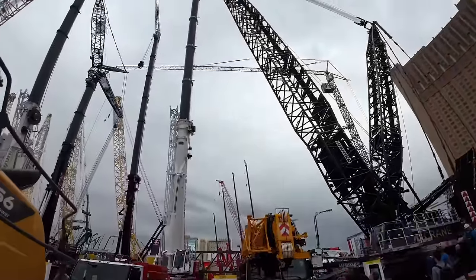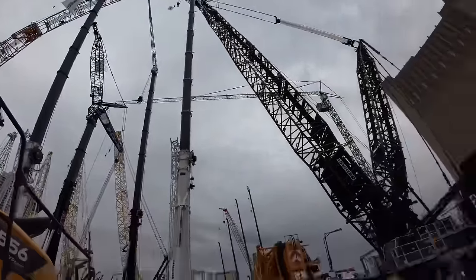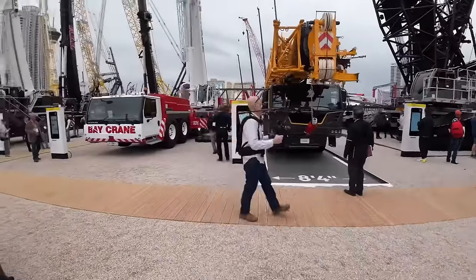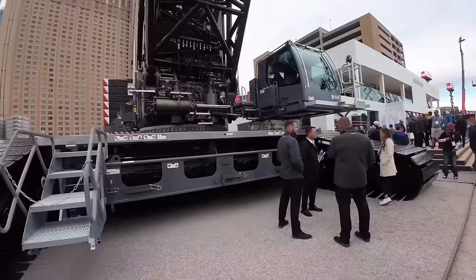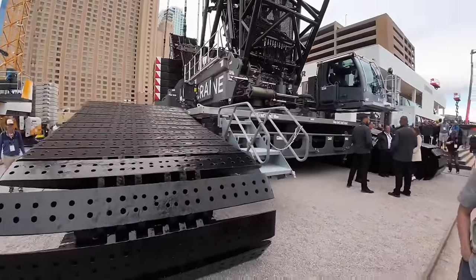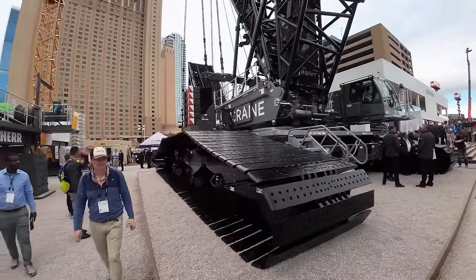Big old crane. Yeah, definitely not small. That's way up there, bud. That thing is humongous. You know how much it cost to move that thing in here? Yeah. How many truckloads that would be?